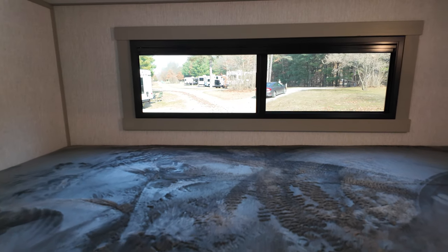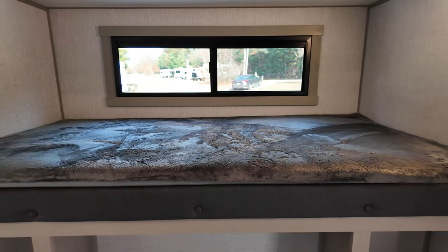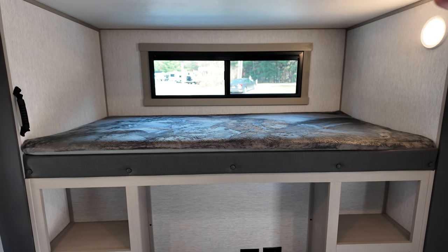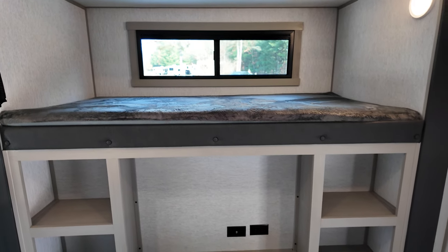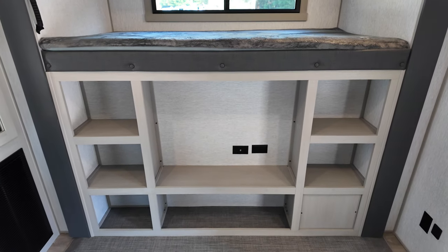So if you're somewhere that's camping, it's a little bit hotter, even though this has dual ACs, you're not using a window, you don't want the light in, you drop that down, you got the thermofoil to reflect the light back to the sun, back where it came from.